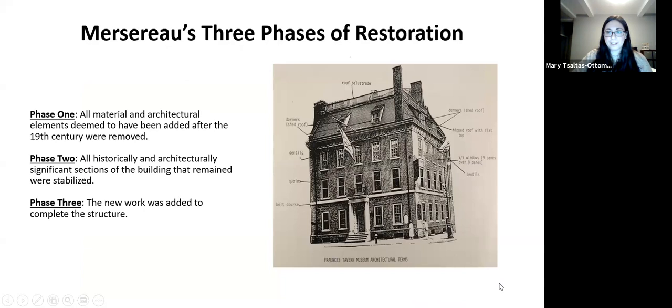Just to recap, Mercero broke the restoration down into three major phases. The first one was that all material and architectural elements deemed to have been added after the 19th century were removed. Phase two was that all historically and architecturally significant sections of the building that remained were stabilized. And the third phase was that the new work was added to complete the structure.